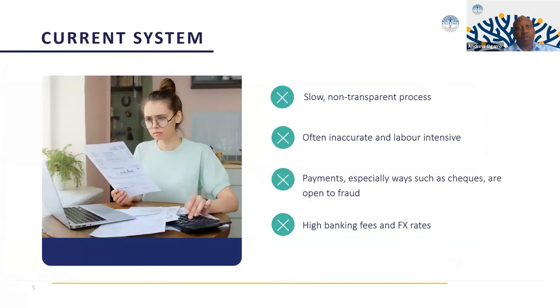Okay, so following from what you said, when you boil it all down, it's basically slow, inaccurate, a bit like heavy lifting, for want of a better term, and certain payment instruments have traditionally been open to fraud, like you mentioned earlier with checks.